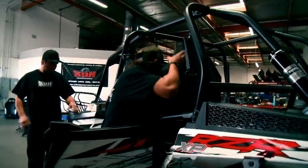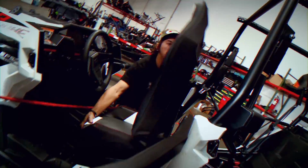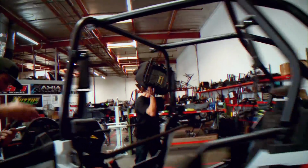Today we chose the Razor XP1000 4-seater. The 4-seater is probably our biggest product that we do. We really wanted to show everybody what you can do when you start with a clean sheet of paper and throw the budgets out the window and just go for it with one of these cars.